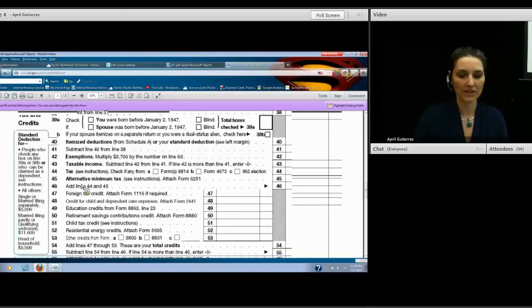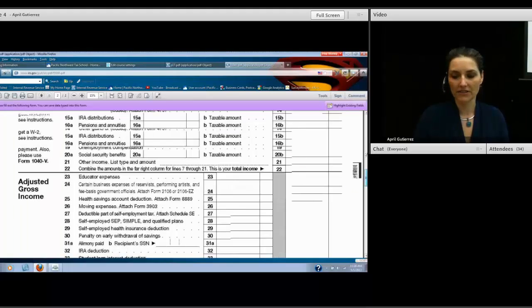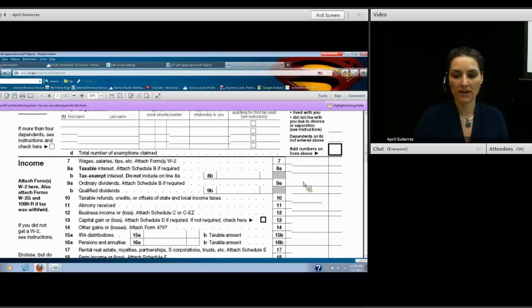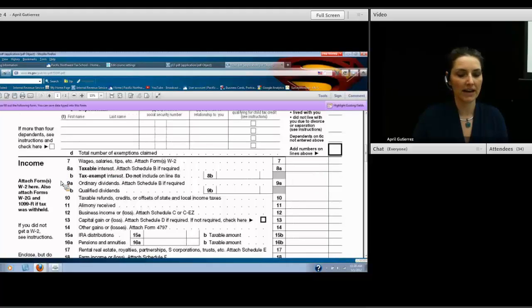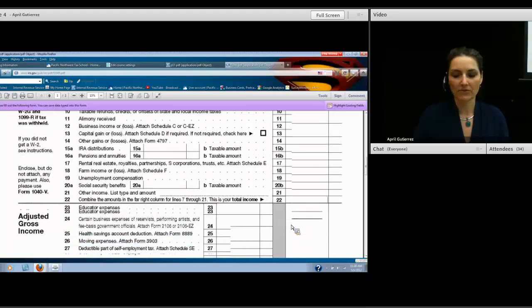And of course, when I get over to page 2, I start with line 38. Line 38 is my adjusted gross income. And I actually started figuring my income on page 1, where I entered all of the different types of income I could have: wages, interest, dividends. I get my total income on line 22.